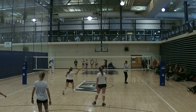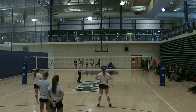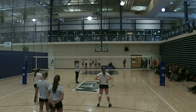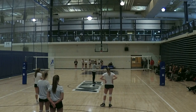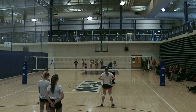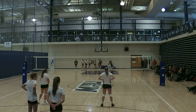Okay, so what I'm getting at here is there's a lot of information. Just hold up for a second. There's a lot of information that the receiving core knows before a serve is ever even contacted. Very, very few servers approach here and then serve there. Some do. Some are capable of doing that. The other thing is the vast majority of servers serve where they look. Right? So they do whatever routine they do. They bounce, bounce, bounce, spin, spin, whatever it is.